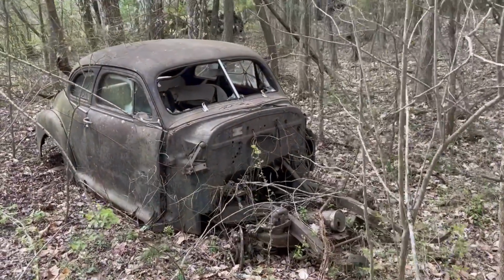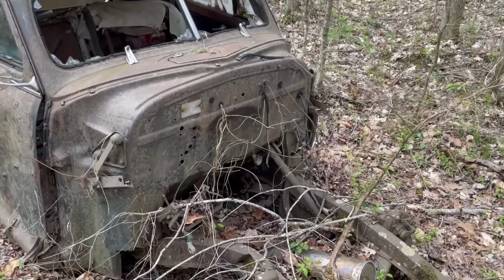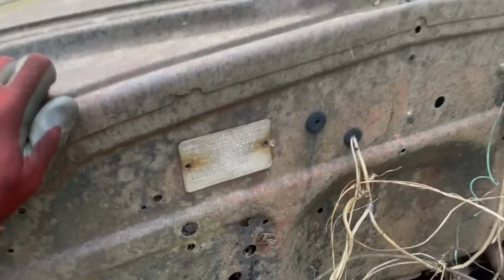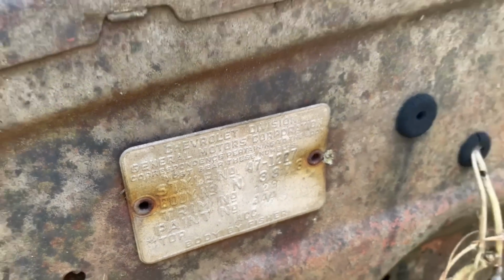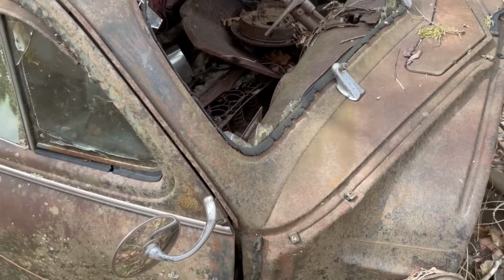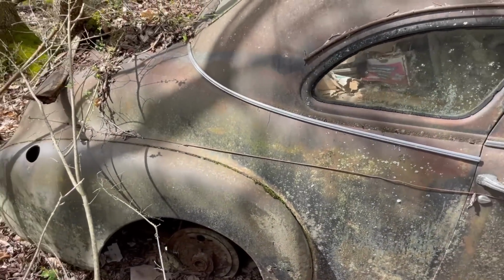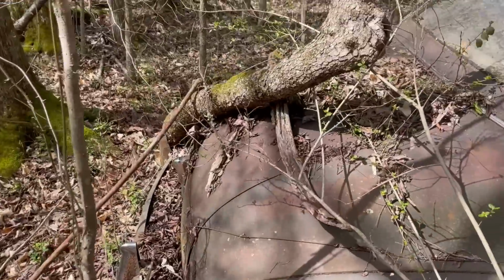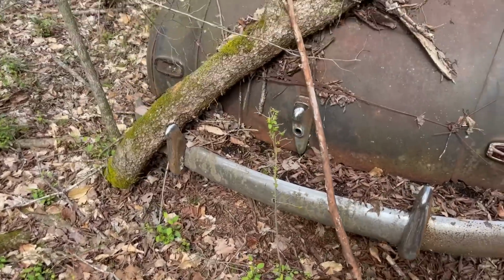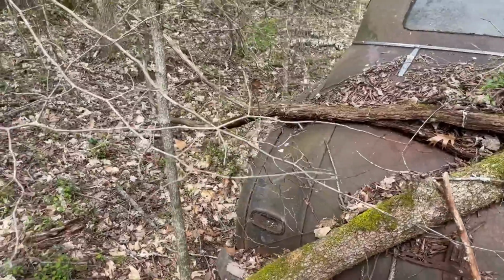So we're down to the last two in the collection. A 47 Chevy. I showed you the nose for this earlier. So you can see here the data plate. This would make an awesome hot rod. Between the two of them, they're both 2-doors, both 47s. Make an awesome hot rod out of it. That tree is not falling on it, it's just growing around it.